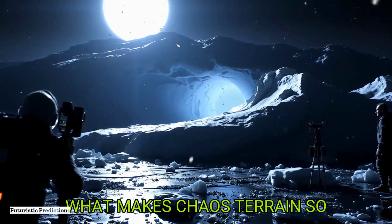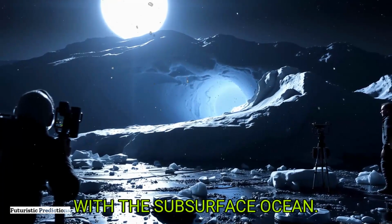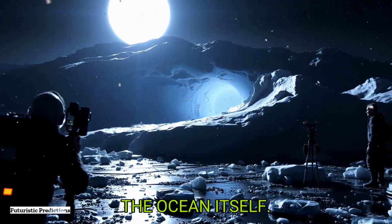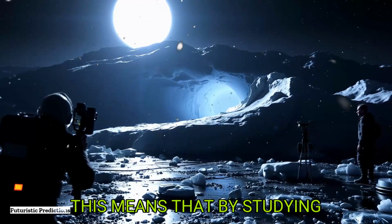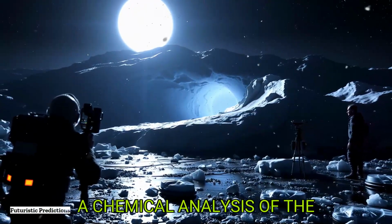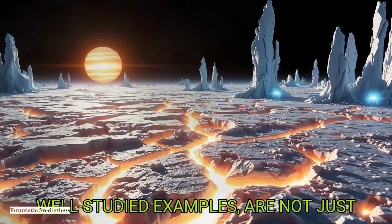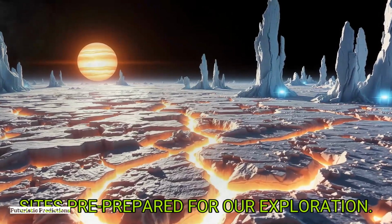What makes chaos terrain so incredibly exciting is that it acts as a direct historical record of a direct interaction with the subsurface ocean. The material that flooded upward during that collapse event came from deep within the ice shell and likely carried with it chemicals and compounds from the ocean itself. When it refroze, it preserved that sample perfectly. This means that by studying the composition of the ice within these chaos regions, a future lander could effectively perform a chemical analysis of the deep ocean without drilling an inch. Areas like Connemara Chaos, one of the most famous and well-studied examples, are not just geological curiosities. They are nature's own sampling sites pre-prepared for our exploration.